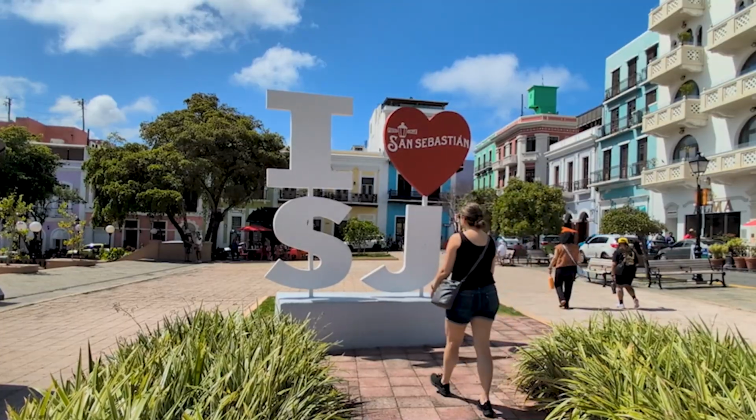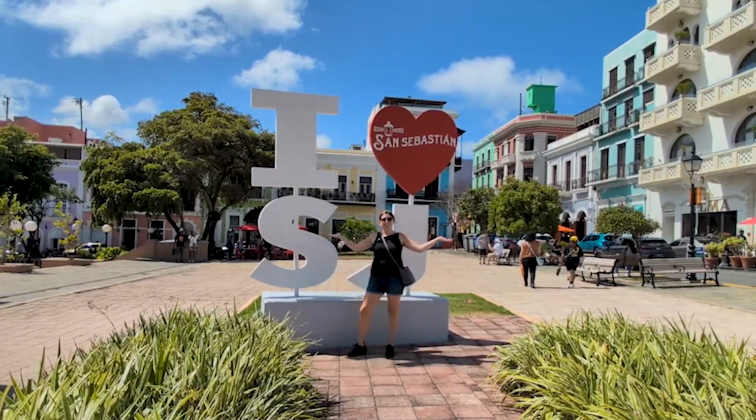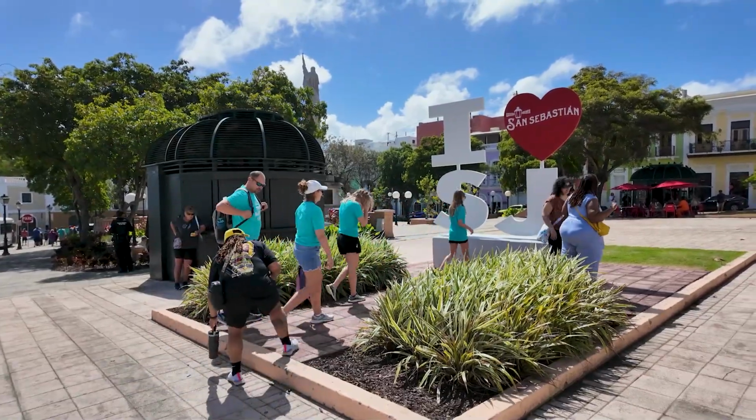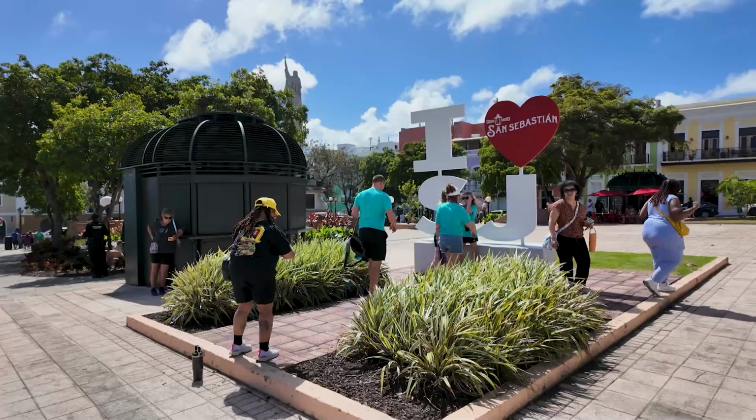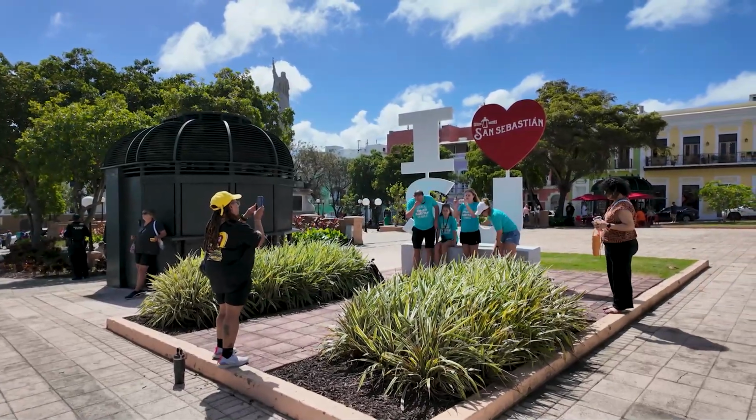After getting refreshed at the brewery, we just walked a short distance and found a public square that has a little cafe area. There's a monument statue in the middle, and there's also the I Heart San Juan sign, which is very popular today because I think there are about 4 or 5 cruise ships in port. So that one is going to be patience required if you want a picture there.